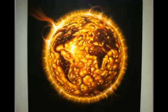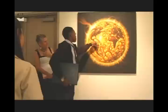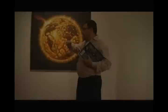This is the map. How many can find America on here, on this globe? Okay, and where is Florida? Okay, who can find Cuba? Cuba is the largest Caribbean island. These are the works of artists that Ben Ortiz knows. He's met them, he's been in their studios.